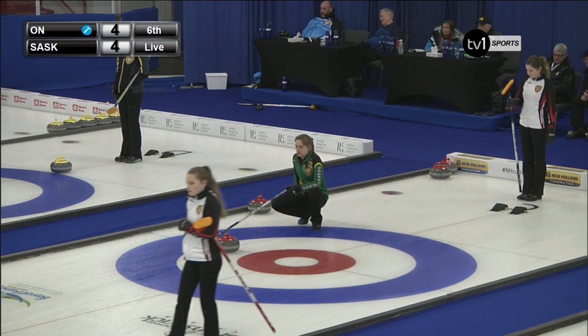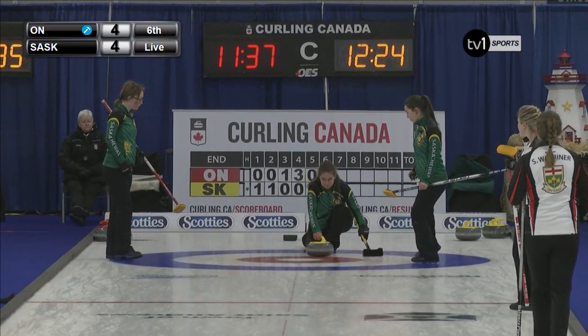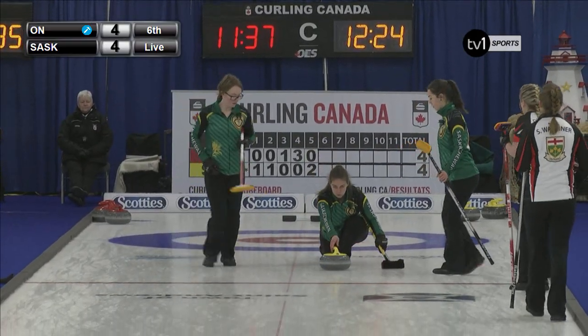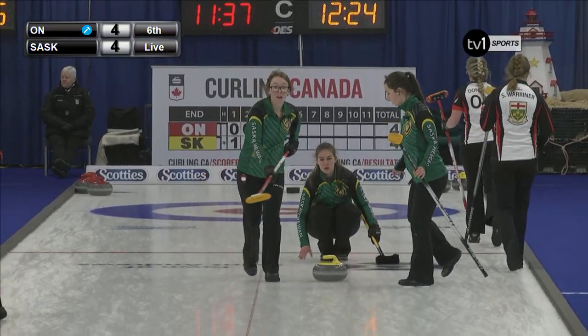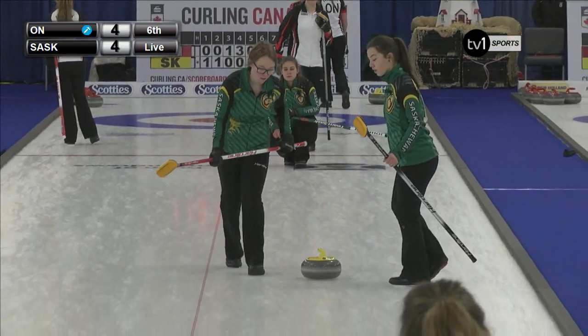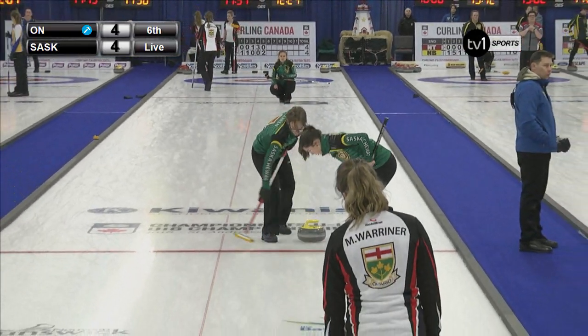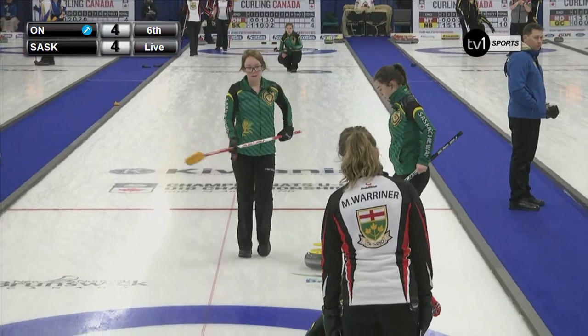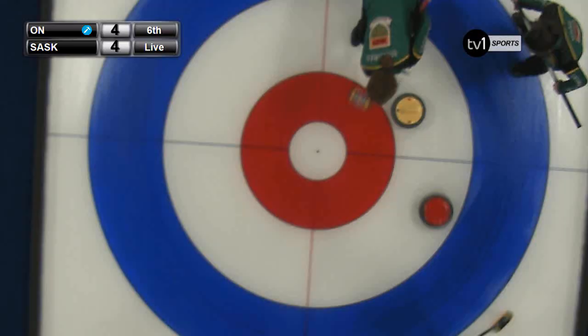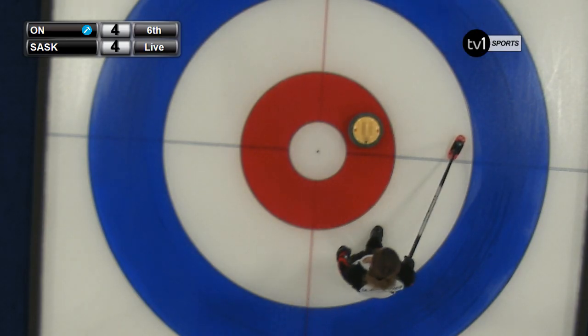But again, the Saskatchewan skip is going to try to hit it on the outside, so if they hit and roll away. Yeah. They don't want to hit the inside and bring that other rock into play. Good for them for thinking through that process. Very nice shot. Very nice. Well done.